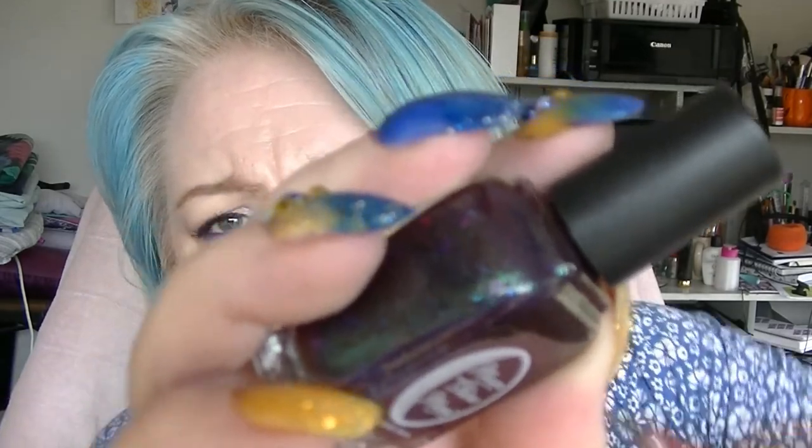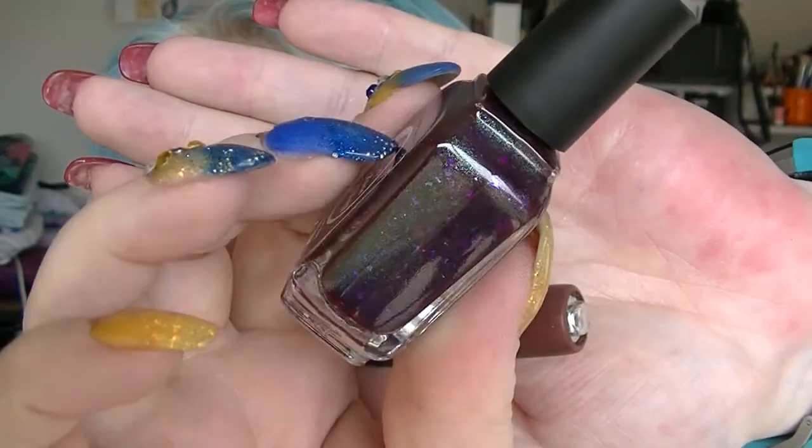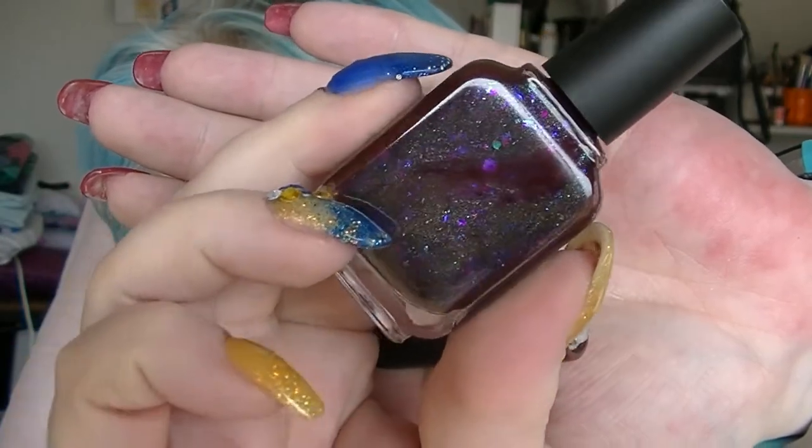Well, we have another Moonshine Mani. See, I can tell by the bottle shape without even seeing them. This one is an absolutely gorgeous looking polish. This is Soulstone. It looks like a red to purple to green multichrome with green to purple flakies, I'm guessing, and maybe some holographic. It's gorgeous. It's really hard to see, of course, for you guys, especially as my camera does not want to focus. It's like a galaxy right there.